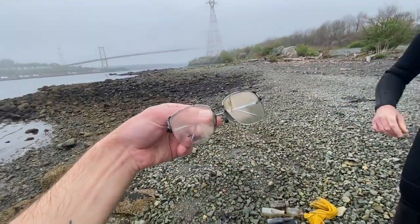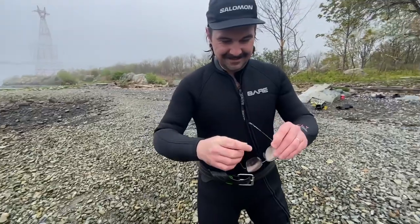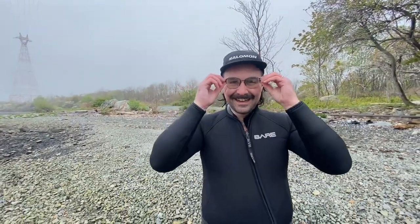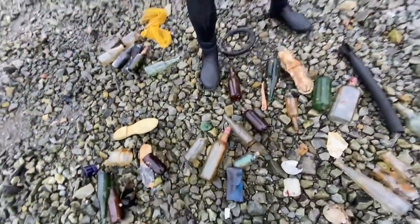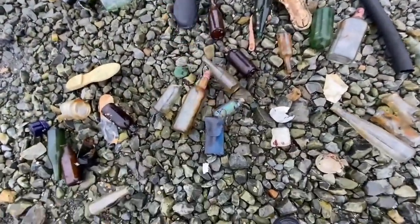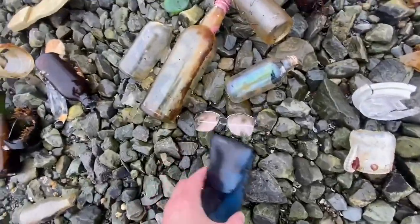And I've got a pair of glasses. Do you want them? Yeah, sure. You suddenly aged like 20 years. Probably like 40 years old, but they're cool. So there you go. And that's the little case it was in.